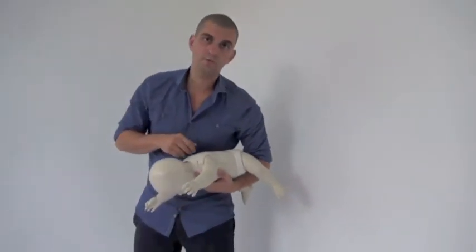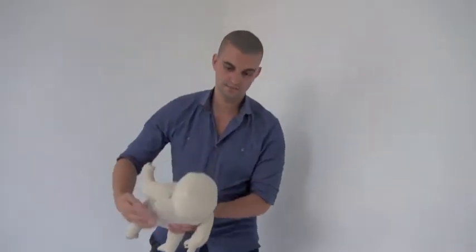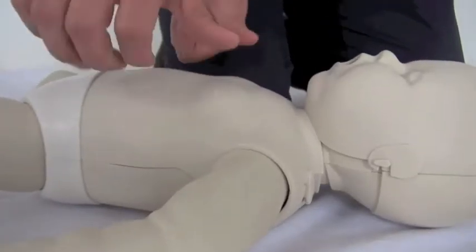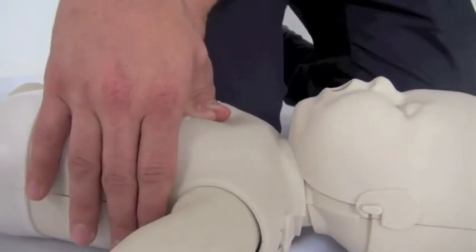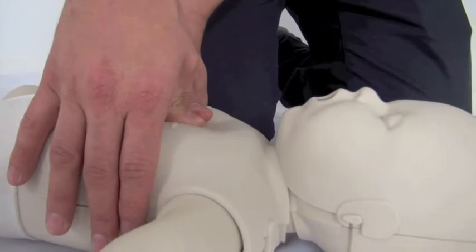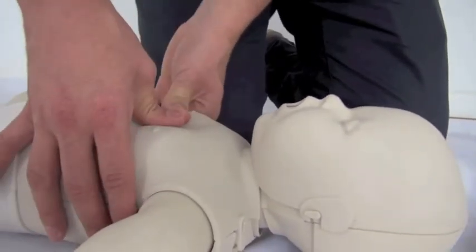If this doesn't work, we need to get them onto the ground and give them 5 sharp chest thrusts. Place your 2 thumbs on the baby's sternum. Put your fingers up under their armpits and push down hard 5 times. 1, 2, 3, 4, 5. Remember to watch to see if the obstruction comes out. If it comes out of their mouth, stop doing the chest thrusts.